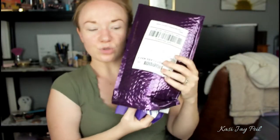It comes in this purple shiny bag. It's really pretty. It says my name, all that good stuff. Then I've got, thank you. Find your tribe and love them hard. Thanks for being a part of our tribe. XOXO, NXN. Show off your NXN skincare squad for a chance to be featured with the tag NXN Beauty at NXN Beauty.